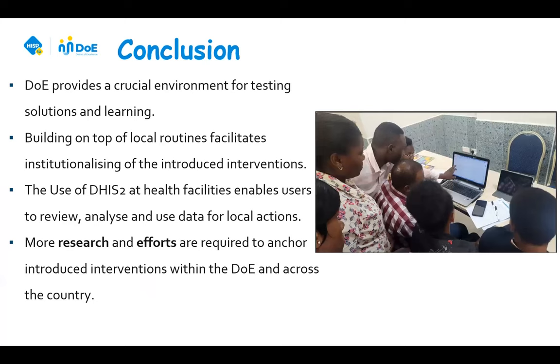So, conclusion. Basically, we all know that data use can be interpreted differently, depending on different levels. If you're on the national level, your data use aspect would be different compared to the people at the facility level. However, I think these districts of excellence provide an environment where these practices can be tested, can be guided, and learning from them can be documented and shared with the other districts for better or enhanced data use.